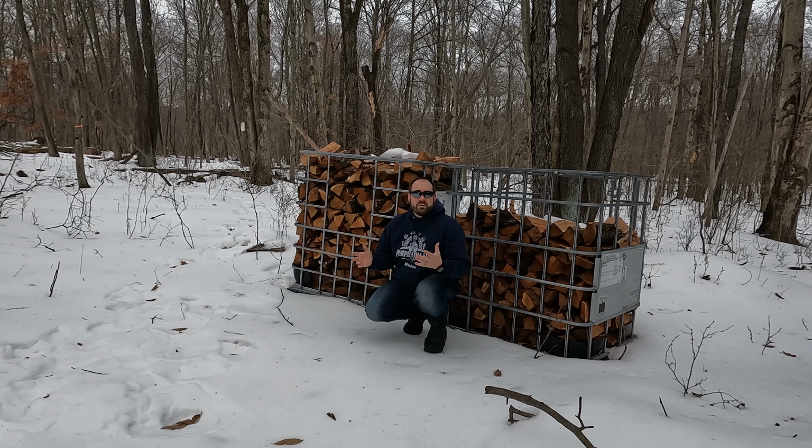But that's how we got where we are. Normally we have a surplus so we can let it season a couple years ahead. That's no longer the case. This firewood will be next winter's firewood, and let me show you what I did to get us through the rest of this winter.